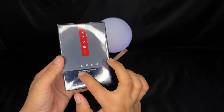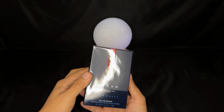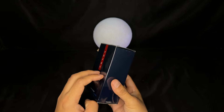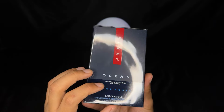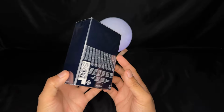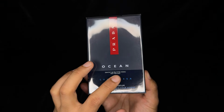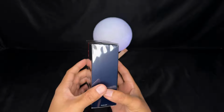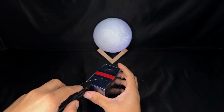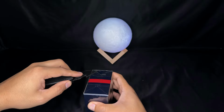Luna Rosa Ocean, the Eau de Parfum. I got this from Aura Fragrance for around $80. And on the description it says that the packaging is the retail packaging, but says not for sale, and then they sell it to you. I mean, I'm not complaining, but it does feel a little sus to me.